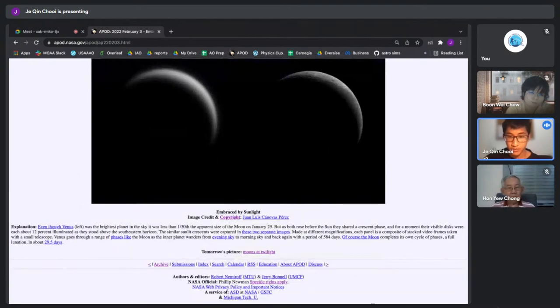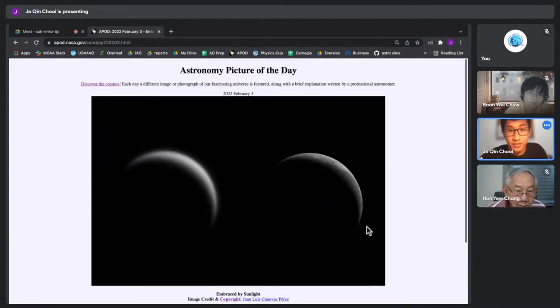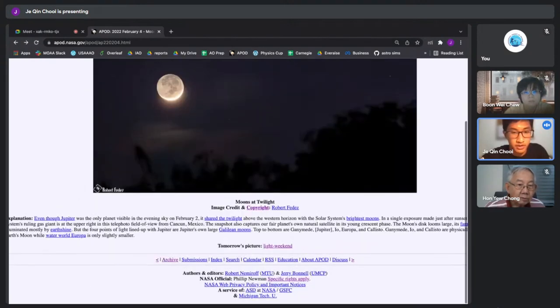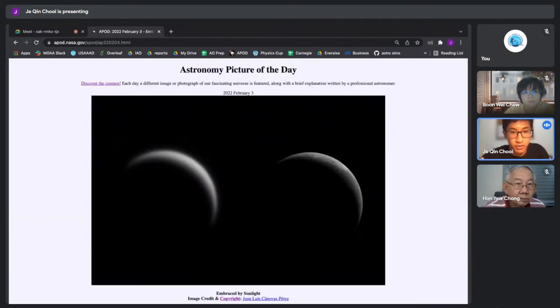So yeah, it is taken by Juan Luis. Okay, so it's a very beautiful picture right here. It reminds us that a lot of things in astronomy actually share similarities to what we know.